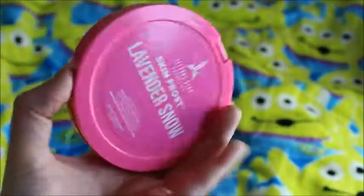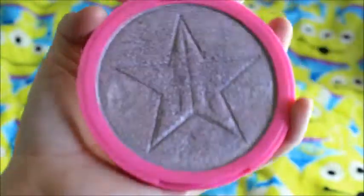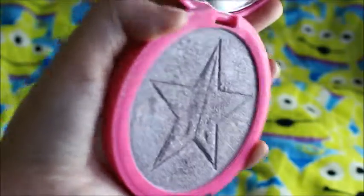And then yeah, last but not least, I've got my Jeffree Star highlighter in Lavender Snow, which is my only one from his collection so far. However, I absolutely love this one. It is kind of going a bit hard pan on top of it, which is a bit annoying. I love how blinding and the colour of it, so I'm definitely going to be keeping this one.